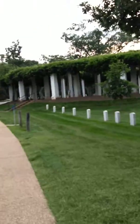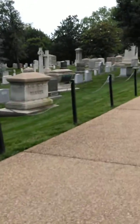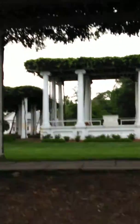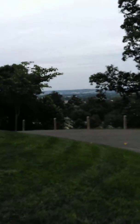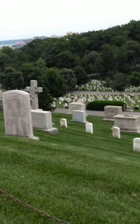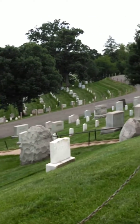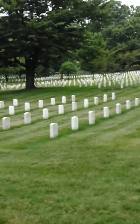Could be wrong though. It's cool looking though. Helmet. Might be. Banister, banister. I bet you a lot of the old ones are not though.